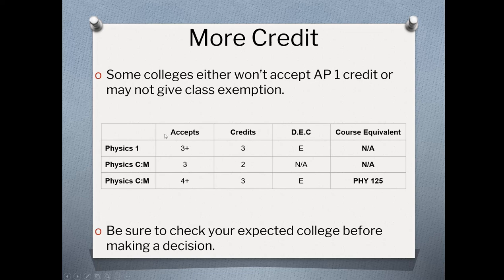So a good example is over at Stony Brook. I got this information for the AP Physics 1. If you get a 3 or above, you get three credits, and basically your science credit towards a science. But that's it. There's nothing else that you get. It doesn't matter if you get a 3, 4, or 5. You get those three credits, and that's it. With the AP Physics C, if you get a 3, they only give you 2 credits and no science aspect. So that's not really as useful.